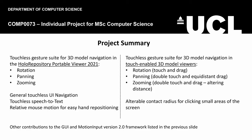So I just wanted a slide to summarize all the achievements in this project. Of course, from the previous slide, there were the other contributions to the GUI and the MotionInput Framework itself. But more generally speaking, two separate touchless gesture suites were developed, one for the HoloRepository and one for touch-enabled 3D model viewers. And both of those suites were centered around 3D model navigation, which includes rotation, panning, and zooming. Within the HoloRepository, other features include general touchless UI navigation, touchless speech-to-text, and relative mouse motion for easy hand repositioning. And within the touch-enabled 3D model viewers, there was the alterable contact radius for clicking small areas of the screen.